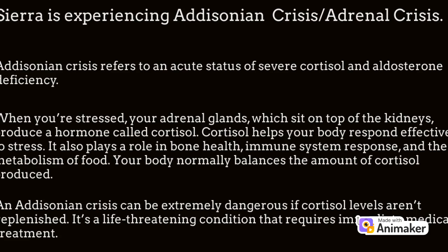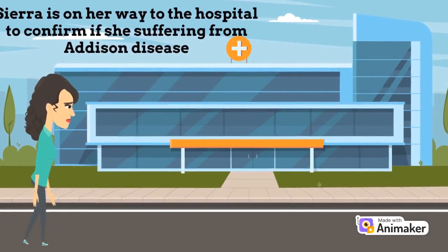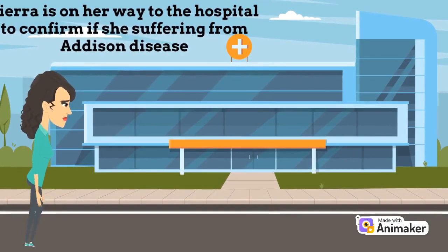An Addisonian crisis can be extremely dangerous if cortisol levels aren't replenished. It's a life-threatening condition that requires immediate medical treatment. Sierra is on her way to the hospital to confirm if she's suffering from Addison disease.